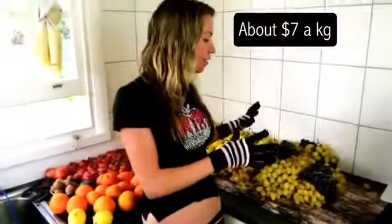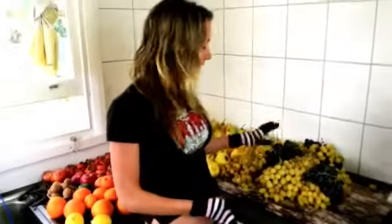This is the grapes, right? These have just sort of gone out of season. They're not organic, but they're spray-free. Are they sugary? That's the main thing. Yeah, they are sugary. They're really nice.